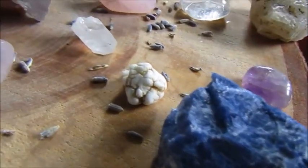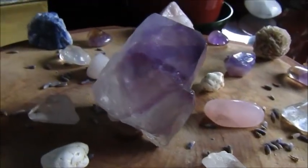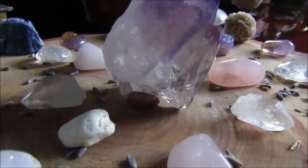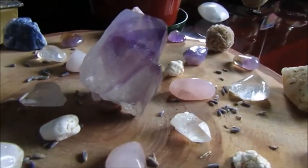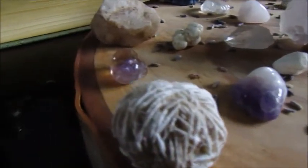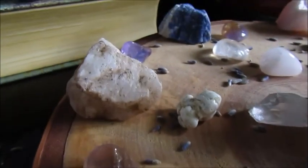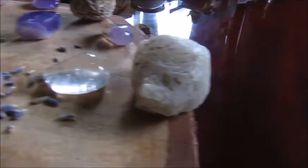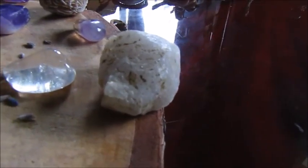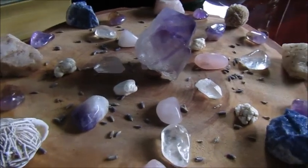Sodalite pieces. Magnesite, clear quartz, and then an amethyst piece right there. It's not actually supposed to be a point, but I balance it so that it is a point. Ametrine, Desert Rose, and this piece, as well as the one going across the grid, I found in the same area where I found that other larger piece of Ontario quartz.